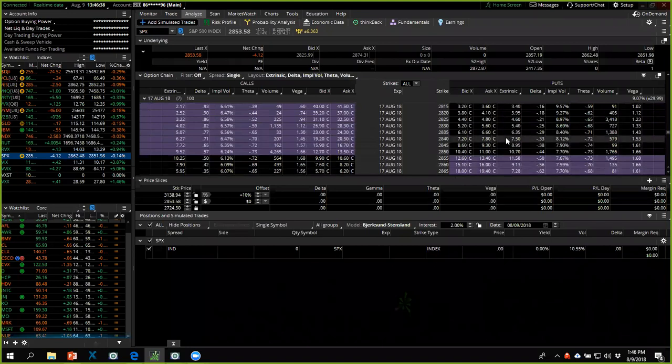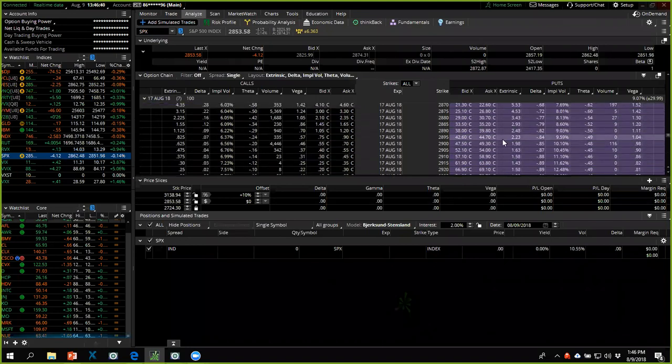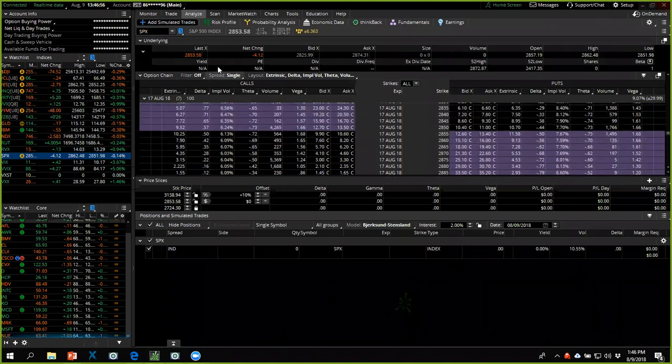First of all, you can see it on my screen. First of all, what should the delta be of an at the money put? Anybody know? You should know what that is. About 50. Yes, Craig, you're exactly right. It should be very, very close to 50.